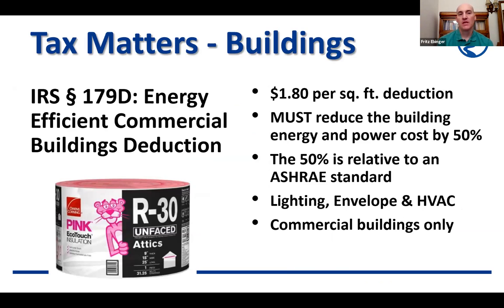Quickly moving on to tax matters. Right now, the IRS Section 179D program, the Energy Efficient Commercial Buildings Deduction, is still in place through the end of the year. It has some technicality to it, but basically it's a $1.80 per square foot tax deduction. And you have to do some material things to the building. You have to reduce the building energy and power costs by 50%. Obviously you do that through things like addressing the building envelope, maybe improving the HVAC system through something like an air source heat pump setup. And it only involves commercial buildings, but I do think this is a great tool, if you have some older buildings in your towns, to encourage people to reinvest in those buildings and keep those storefronts nice and fresh. Next slide, please.